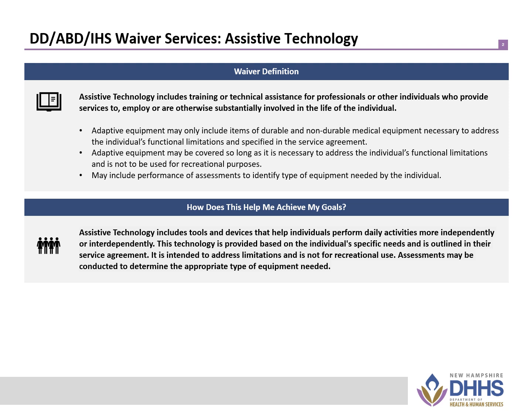But what does this really mean and how does this help me to achieve my goals? Assistive technology includes tools and devices that help individuals perform daily activities more independently or interdependently. This technology is provided based on the individual's specific needs and is outlined in their service agreement. It's intended to address limitations and it's not intended for recreational use. Assessments may also be conducted to determine the appropriate type of equipment that is needed.